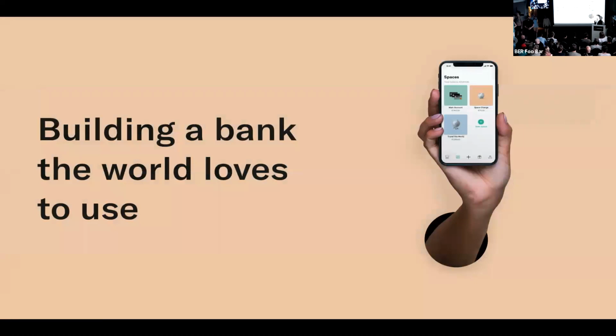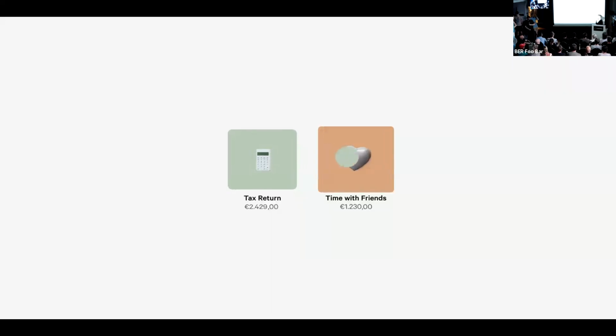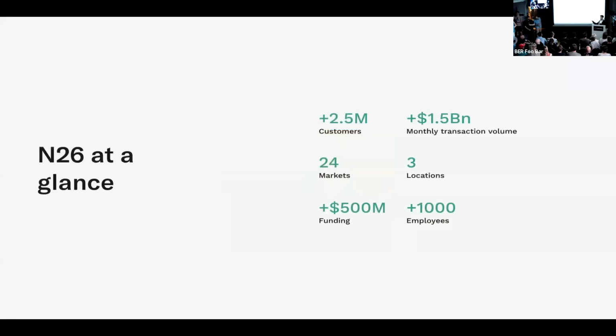Brief little intro though. What we're trying to do at N26 is build a bank that the world loves to use. This started in 2015 and obviously started with complete paperless account opening, instant money management and all these things. One of our newer features, Spaces, if anybody's used it. And at a glance, we serve 2.5 million customers roughly, 24 markets, 3 locations that we're in, a lot of funding, scary, and a lot of employees now.